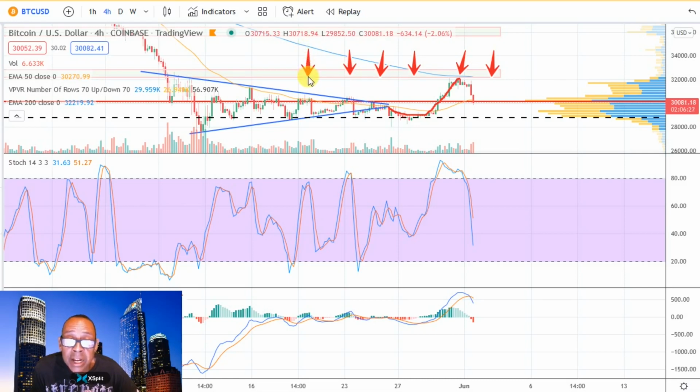And notice how it magically happened to get there when the 200 EMA line finally made its way, averaging down to the bottom of this channel. So that's a double there. And then we get this rejection right here, and now we're coming down. And notice also that we're down below the 50 EMA. And notice that we are right at the point of control price right now as I'm making this video, 30,000.